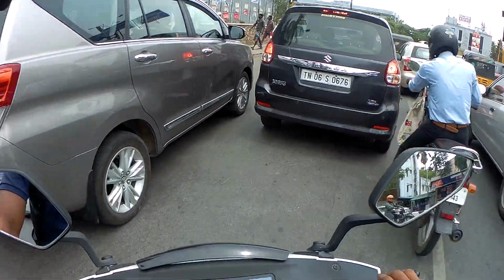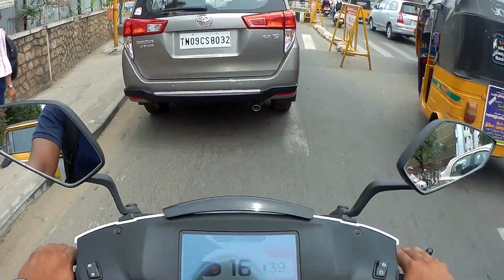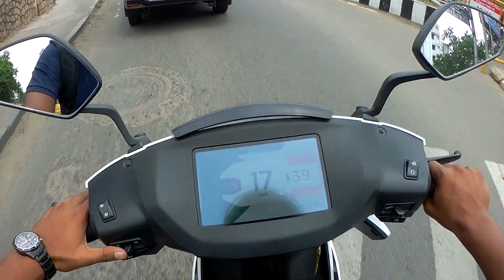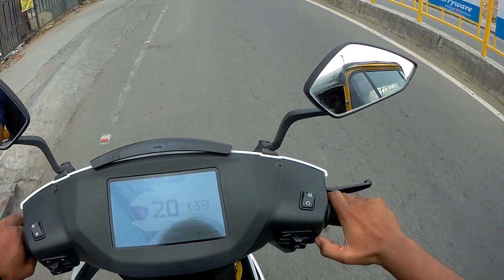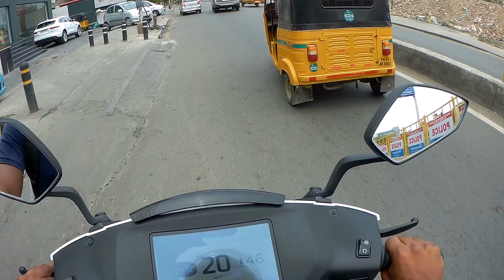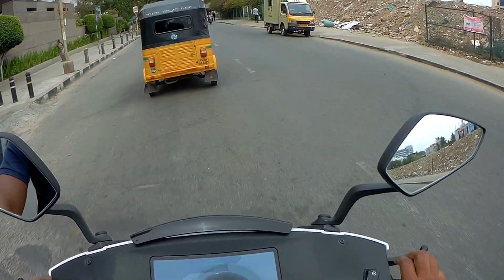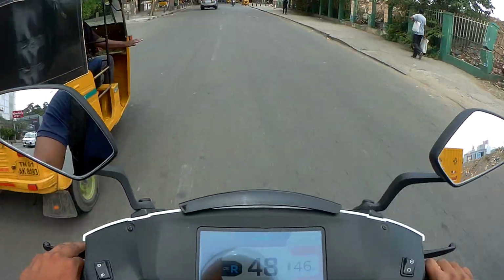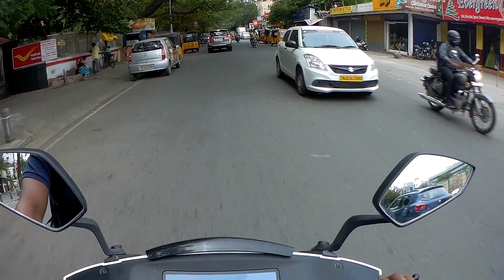Tech specs: Ather 450 is powered by a high capacity 2.4 kilowatt hour lithium ion battery pack which sits on the floor where you keep your feet. The battery is IP67 water and dust resistant. The battery powers a BLDC motor which produces 20.5 Newton meter of torque and a peak power output of 5.4 kilowatt. All the power is transmitted to the rear wheel by a belt drive system.